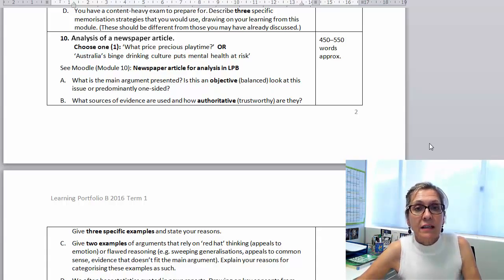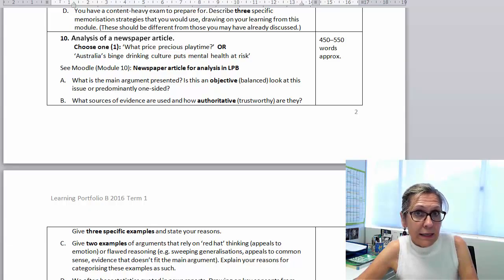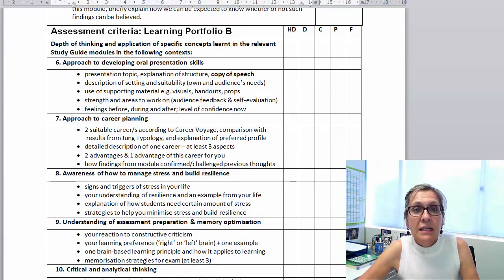So you will be then printing that article out, taking notes on it. You might have to give it a few reads. Some of these questions will be reasonably challenging, but if you have completed all of Module 10, it's going to be a lot less challenging. There is an exercise in Module 10 which is similar to this one, which would be really terrific practice. So give yourself the best chance of success here by completing all of Module 10, and you'll be feeling a lot more confident about these questions. And then, of course, there is that assessment criteria at the end of that document, and that's what the marker will be looking at when they mark your work.